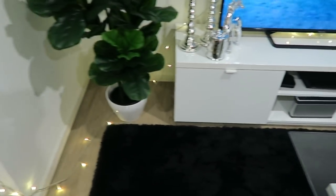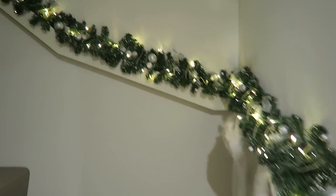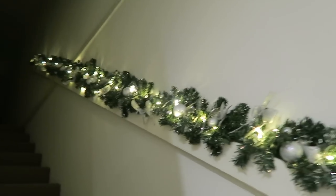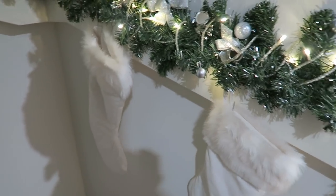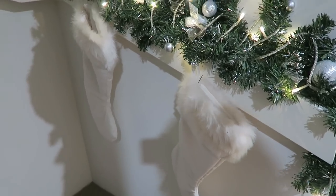Or maybe I can, I don't know, I haven't decided yet. But the reason why is because I put the lights on the garland and the banister on the stairs, and it looks so cute. It turned out better than I expected, honestly. I didn't think it would look this cute, but it looks super, super cute. And then I just put up these two little stockings purely for decoration because I thought it looked cute at the bottom of the stairs.